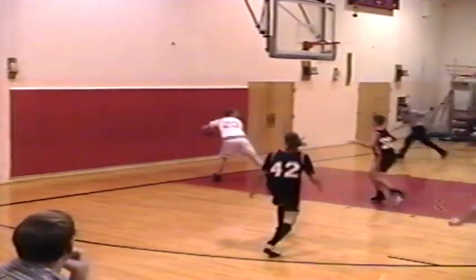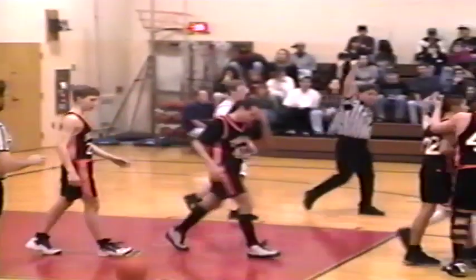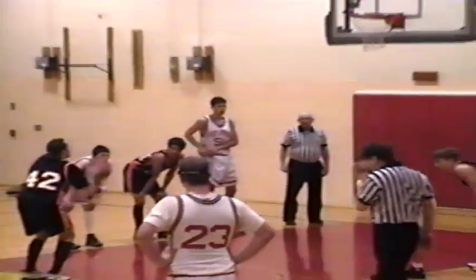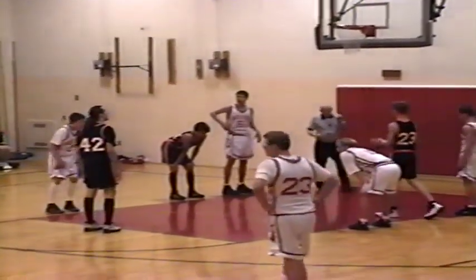Here's Bingaman, has it stolen away by Romick. Romick dumps it off, shot taken, no good. And on the rebound, we have a foul called as Zielinski and Romick battle for it, and Romick's going to pick up the foul, and Anthony Zielinski is going to be shooting two. He who just missed a pair gets another chance at two. Here's his first one. No good.